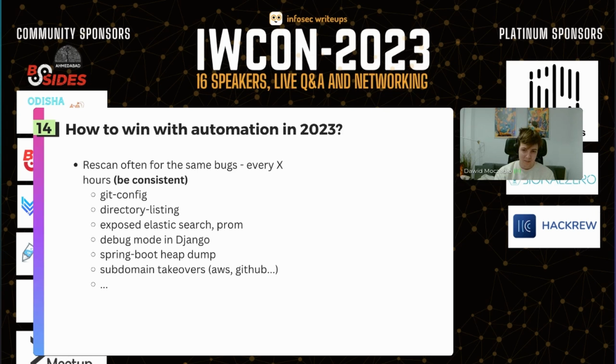So one of the things is just be consistent. Scan for simple misconfigurations every couple of hours. Do it consistently, and don't get blocked by web application firewalls. There are so many vulnerabilities, for example subdomain takeovers or debug mode in Django, that are stupid simple misconfigurations that happen relatively often. If you watch for these misconfigurations, you will find them. So being more consistent than others is one of the things you can do to find better results than others.